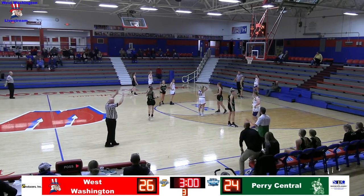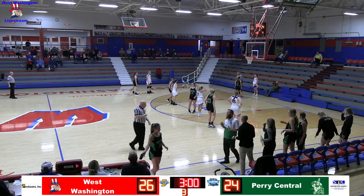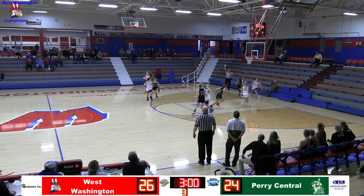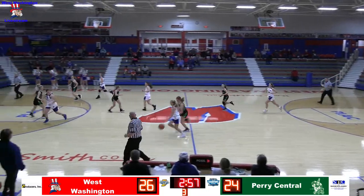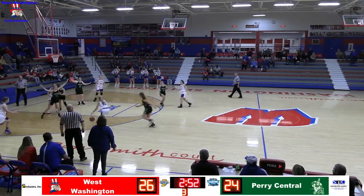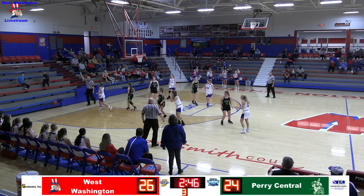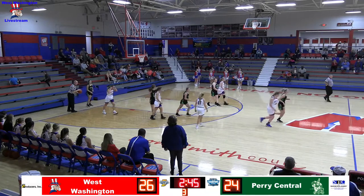Number 21, Parker, she'll come in for number 24, Kelly, for the Lady Commodores. Now Meredith to take it out. As now Shelby gets it. Shelby will now get past the defender, gets it up to the sideline. And now we'll spin back to the middle. Good move there, gets her on the ground as now Riley with it, and now Lily with it up top. Lily, and then he's gonna lose it there, and it will be a turnover as Lady Commodores will get the ball back.